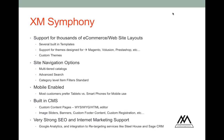We've also designed it so that if someone has a Magento site or a Volusion site, or if they like a theme design for one of those products, we've built hooks into our software and supporting content management to basically make our software look like a Magento site and work like a Magento site, but with the benefit of proper two-way integration to Sage ERP 300. And then on top of that, if someone has a custom theme, we support those as well. So that's when a design firm would provide us generally multi-layered Photoshop files, and from there the CSS and HTML gets built out for that particular client.